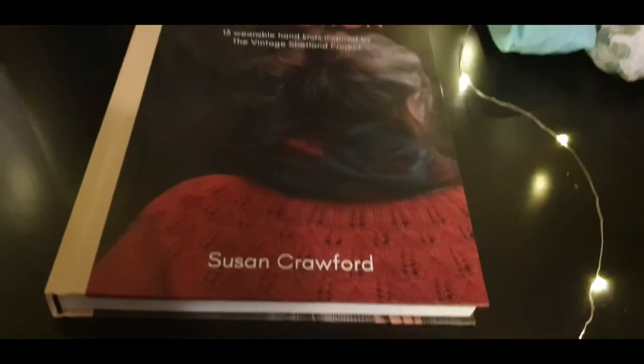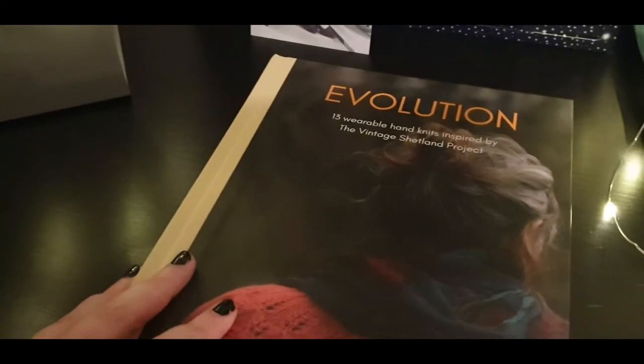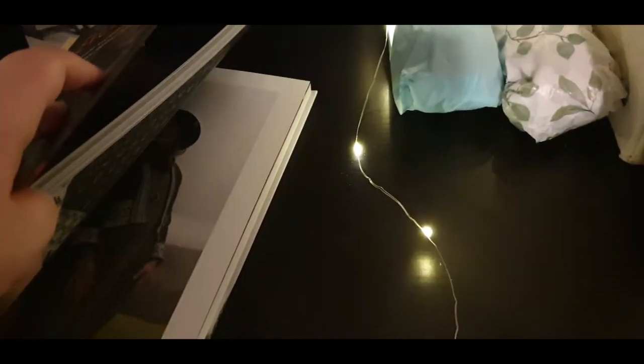Anyway, this is a follow-on from that. Oh wow, it unwrapped itself, that was amazing. So yeah, this is a hardcover book. It's a hefty tome, if I do say so myself. There's Susan on the back there, and she's on the front as well, but you can't see her face. I love that yoke. It reminds me a little bit of A Love Note, which just shows that both of them are pretty timeless. Yeah, that's gorgeous as well.